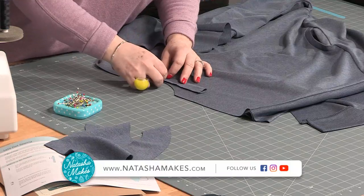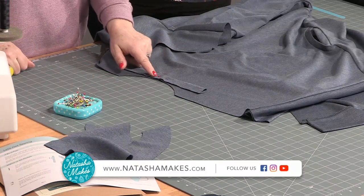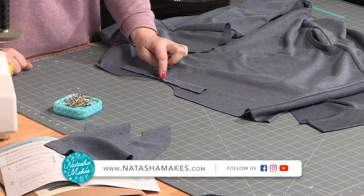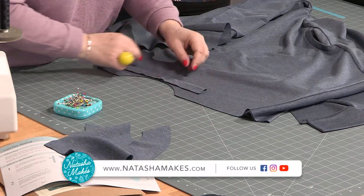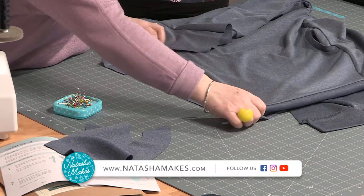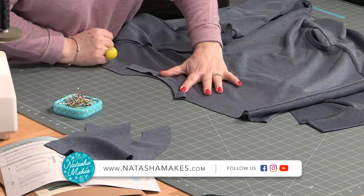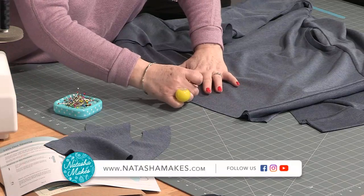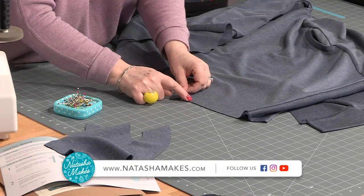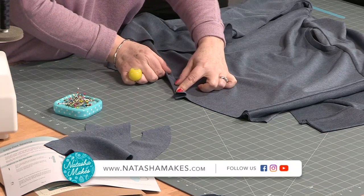Now I'm going to line those up, but I'm going to pin along the direction that I'm sewing rather than across it, so the pin isn't in the way. Then I want to stretch that round. The folded edge needs to be off the edge of your garment, otherwise you're going to end up with a little step. So I'm going to start there, and then I can straighten it off.